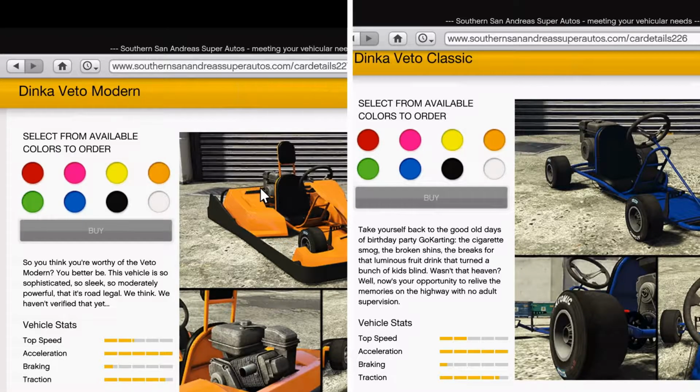So let's go ahead and start with the stats for these two vehicles. We can see we have the Modern on the left, the Classic on the right. And really, if you compare the stats here, everything on the Modern is slightly increased when compared to the Classic. The only thing that's really hard to tell here is the acceleration, which might be the same between the two vehicles, but everything else, the other three stats, the top speed, the braking, as well as the traction, are slightly increased on the Modern than they are on the Classic.